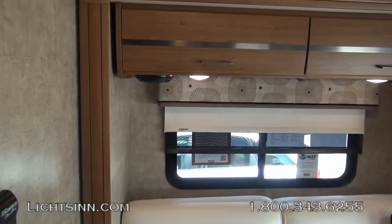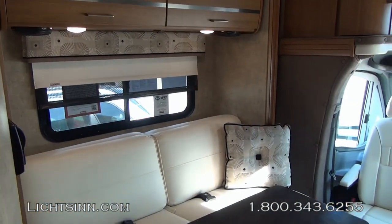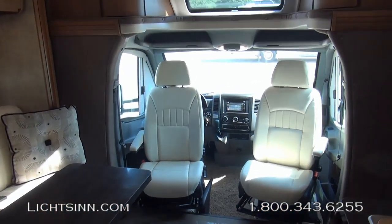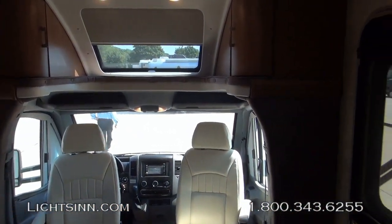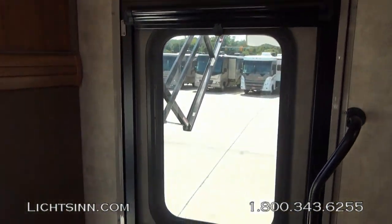We'll cover this in more detail. Beautiful Aosta cherry cabinetry paired up with satin nickel hardware. And then up front, we do have ultra leather cab seats that rise up and rotate to become integral living components. You can see the interior of the aerodynamic front. Now let's cover things in more detail.